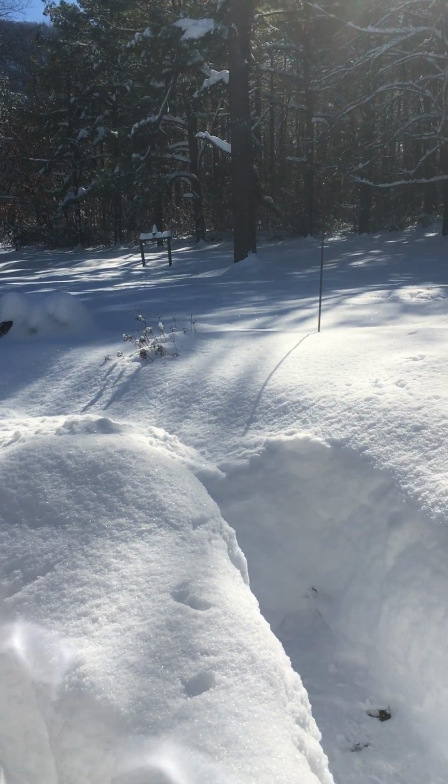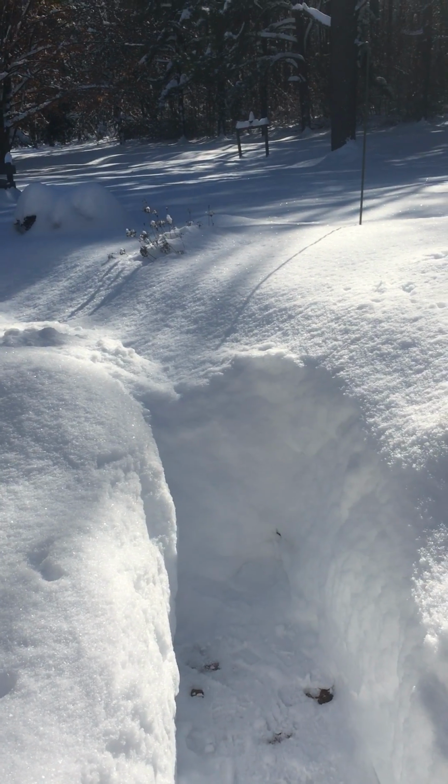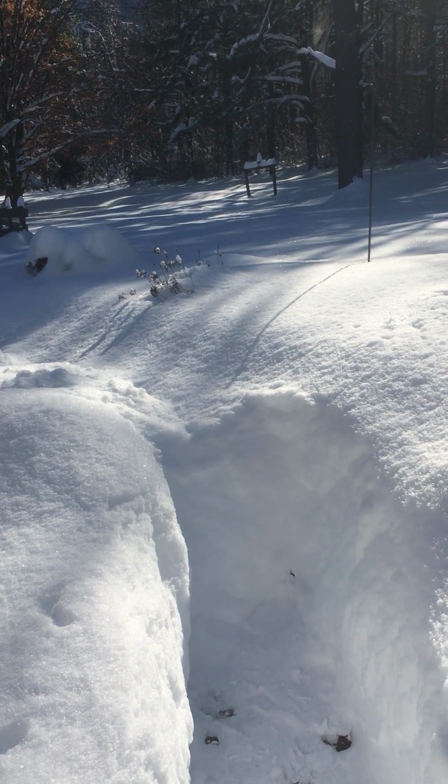Of course, here's the path that we dug so that we could measure the snow. Johnny is a weather spotter for the National Weather Center.